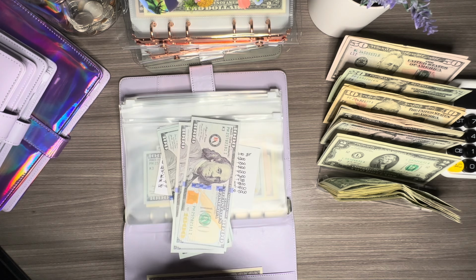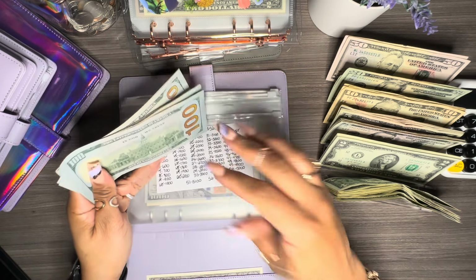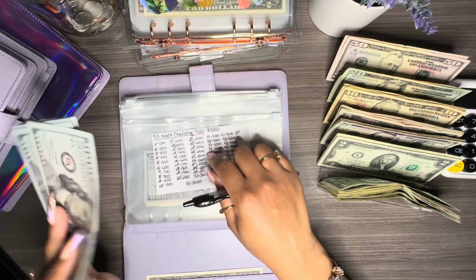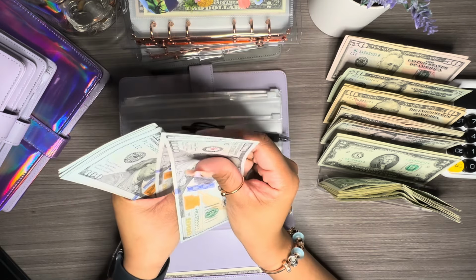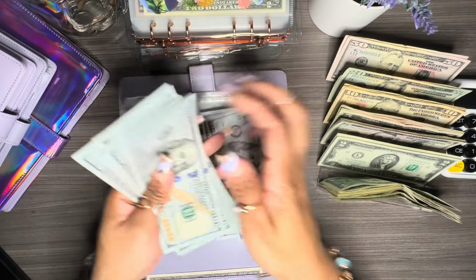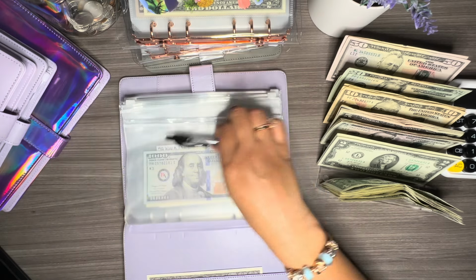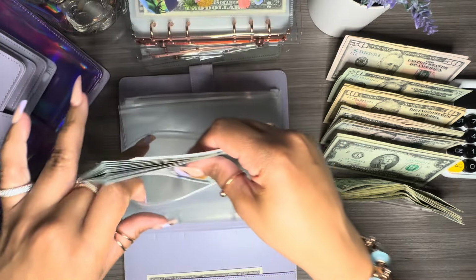Get my handy dandy pen. Because today we added three $100 bills. And we're at 28 weeks in this challenge, so let me count it out. We got 10, 20, 1, 2, 3, 4, 5, 6, 7, 8, 28. And we are 4 weeks behind now, I believe, because I think we're in week 32. Yes, I think so.